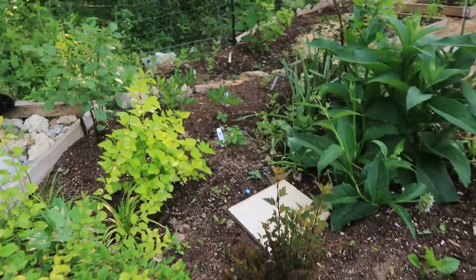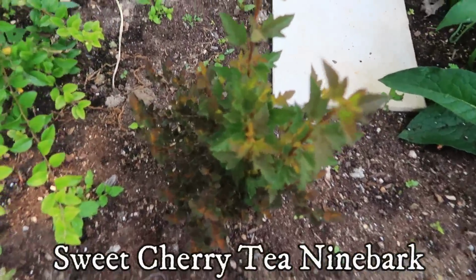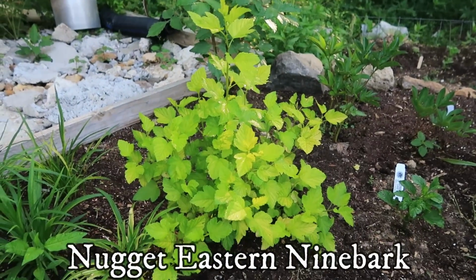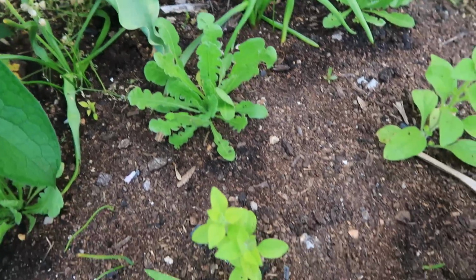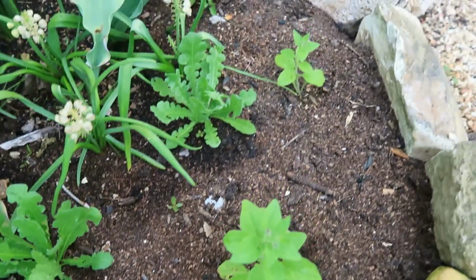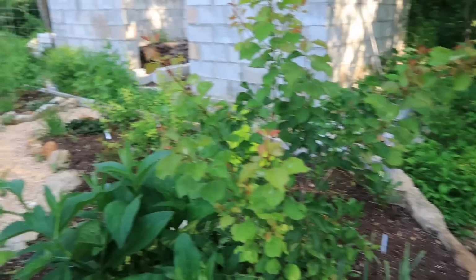We also have a couple other things over here though. Got a couple ninebarks in here. That one's really beautiful. Planted some more flowers along here. Statice and some of our self-seeded wild violet petunias. Got another little baby apricot tree in here.